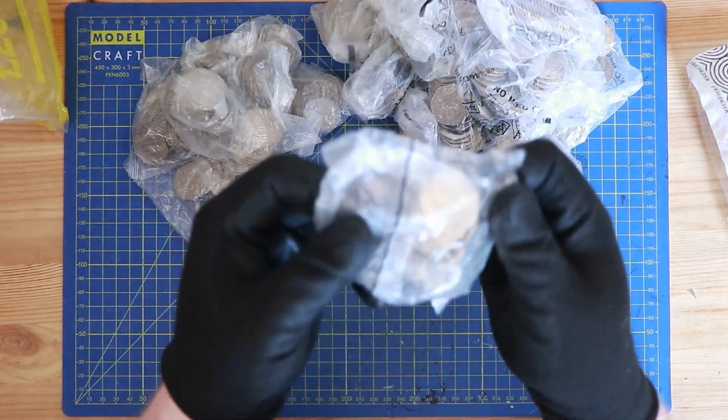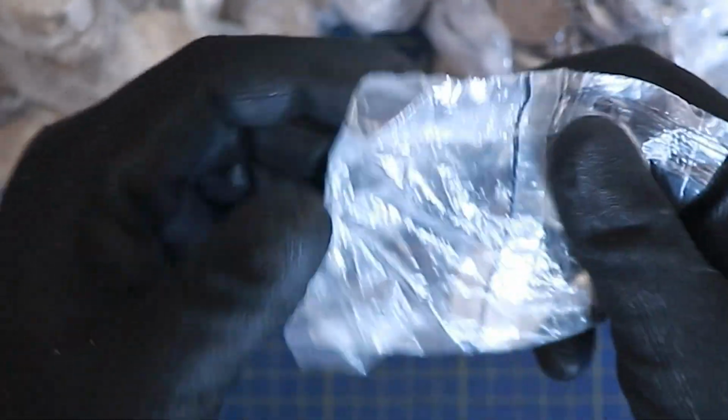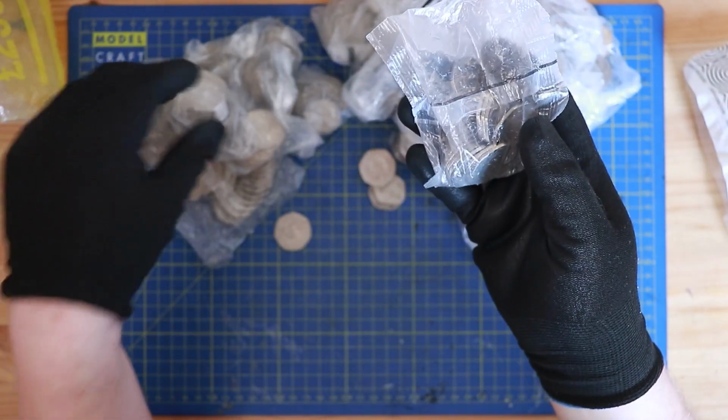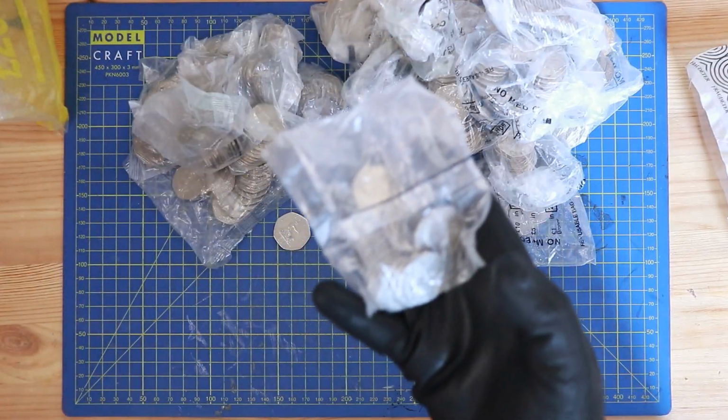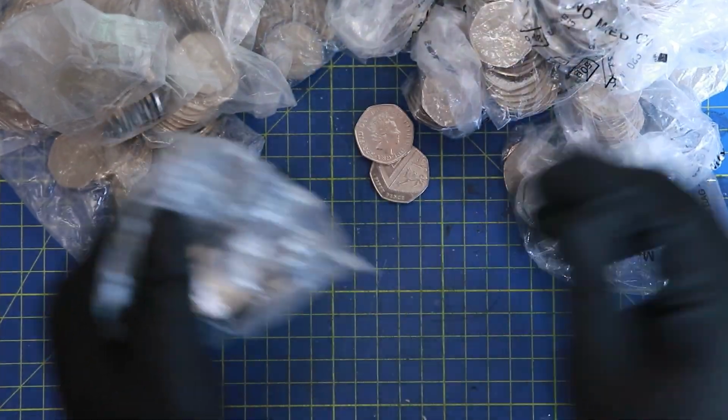bank bags. But this one caught my eye just because it's got this black line down the seam, which I've never seen before. It just caught my eye. We'll start with that one. Maybe that's a good omen.